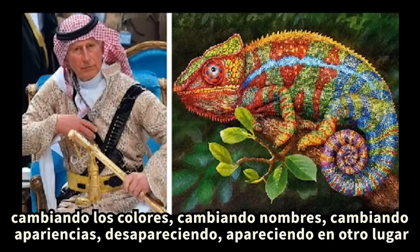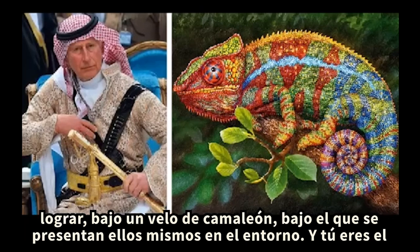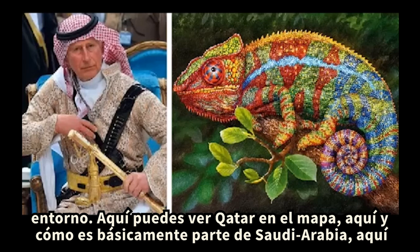How they're changing colors, changing names, changing appearances, disappearing, popping up somewhere else again, and completely leaving us in the dark of what they really are and what they are really trying to achieve, under a chameleon's veil under which they present themselves to their surroundings. And you are the surrounding.